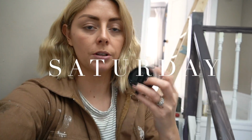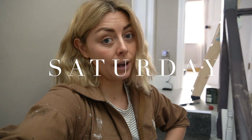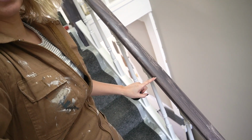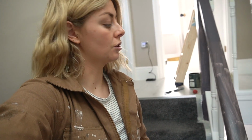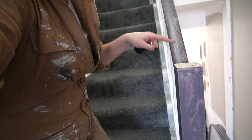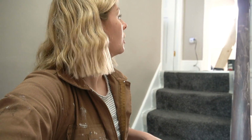Good afternoon everyone. It is, sorry, let me just move the lens cap. It's now Saturday and I am, as you can see, painting the top of, I think this is technically called the balustrade. So it's basically the handrail and the 2 end posts, which we've removed the caps off. We're going to buy new ones.